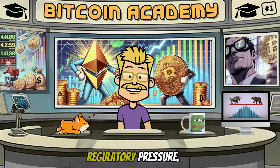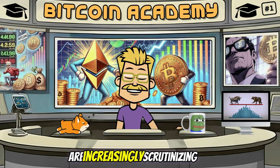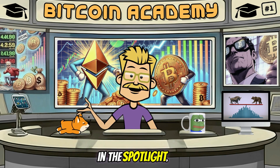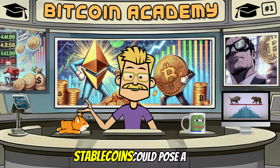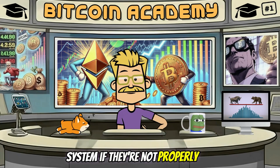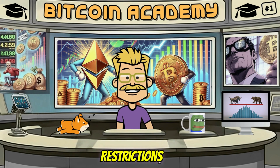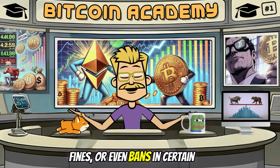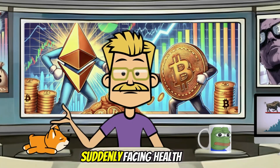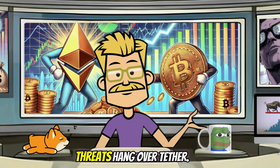Another major risk is regulatory pressure. Governments and financial authorities around the world are increasingly scrutinizing stablecoins, with Tether often in the spotlight. Some regulators argue that stablecoins could pose a systemic risk to the financial system if they're not properly backed. If tighter regulations were enforced, Tether might face restrictions, fines, or even bans in certain jurisdictions. Imagine a popular restaurant suddenly facing health inspections that could shut it down overnight. That's how regulatory threats hang over Tether.